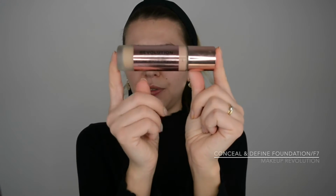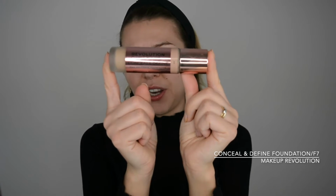For today's look, I'm going to use the Makeup Revolution Conceal and Define Foundation in the color F7. That's a full coverage foundation. It's brilliant for oily skin, guys. Oh my god, I did a review on this as well.